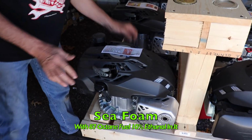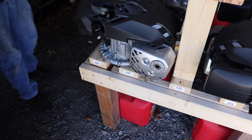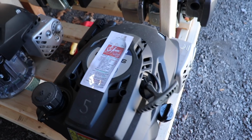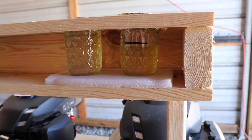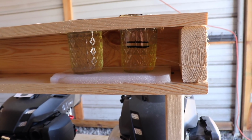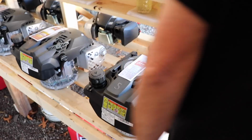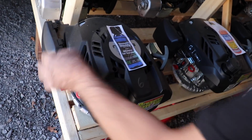Seafoam, number 5. Seafoam and K100 did start on the first pull. STA-BIL Shield, number 6.